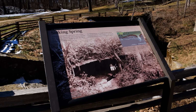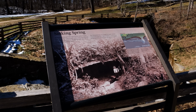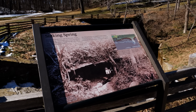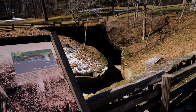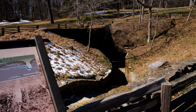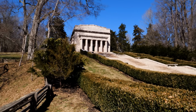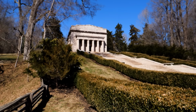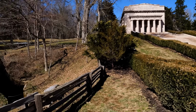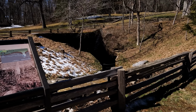Here is a photo of the sinking spring that was taken in later years. So it's quite probable that Abraham Lincoln had his first drink of water that was drawn from this spring right here. So again, being a dependable source of water is probably why the Lincolns chose to build their home right here on top of this hill, so they could easily come down and draw water for cooking and for drinking.